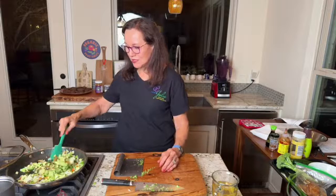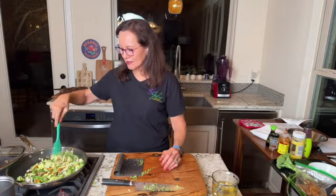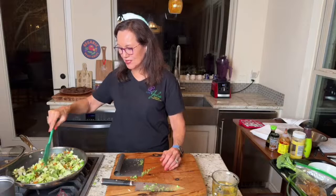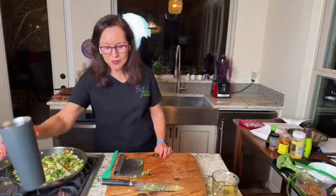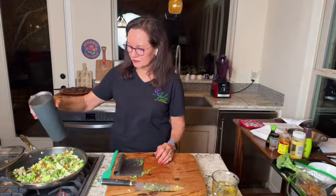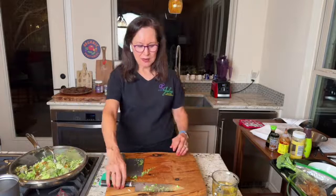I'm not putting a lot of broccoli in here because I put cabbage in here. And too much of any class of vegetables in here is just going to be too much. So I'm going to put a little more water in it. And I'm going to cover it for a couple minutes while I cut up some other stuff.